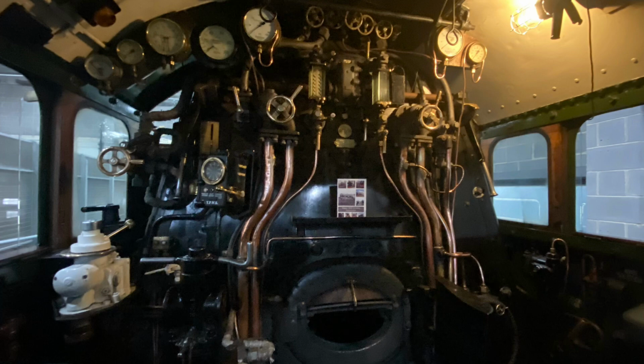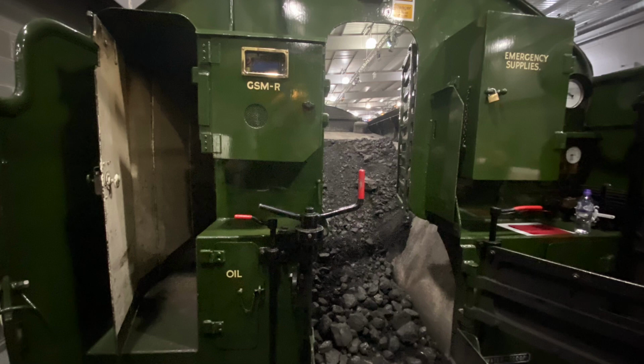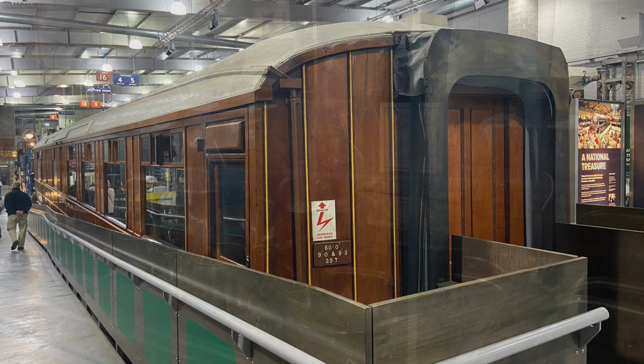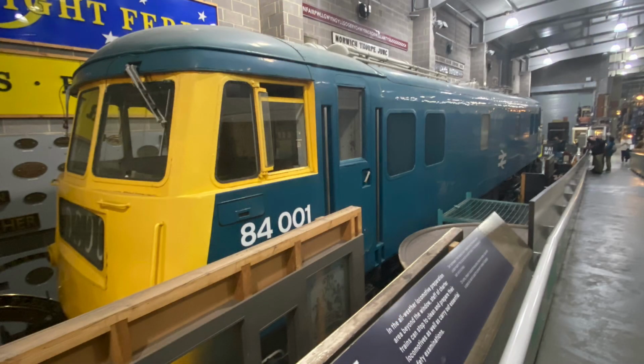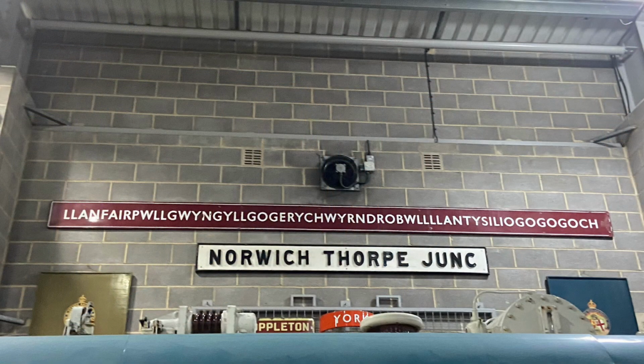You can have a look in Flying Scotsman's cab, and there's a nice picture showing the corridor tender. Flying Scotsman was coupled up to a teak coach. Try saying that 3 times fast.